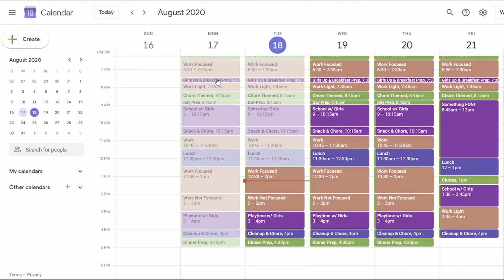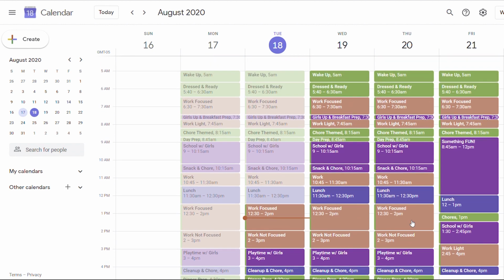As you can see, I have got schoolwork with the girls in every day. I've made a point to try to devote some playtime. Like I've said like 10 times already, these are scheduling goals. This is how I know that a day has gone well. I've got some quiet time to myself in there.